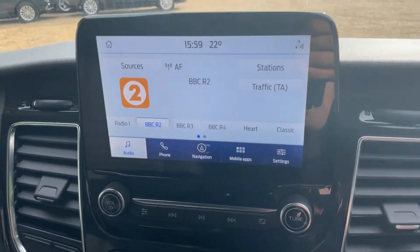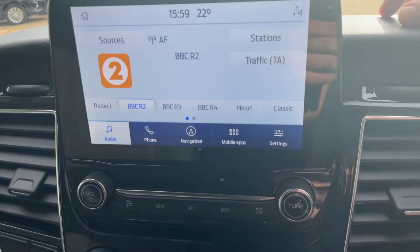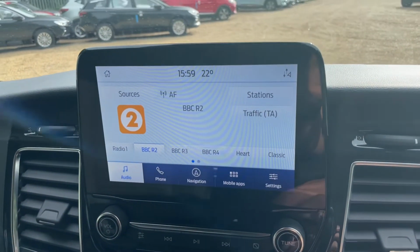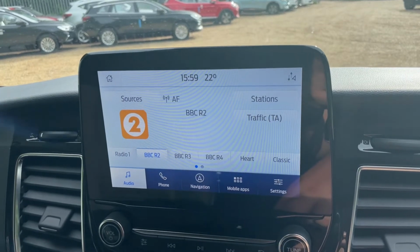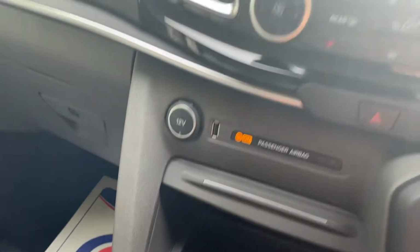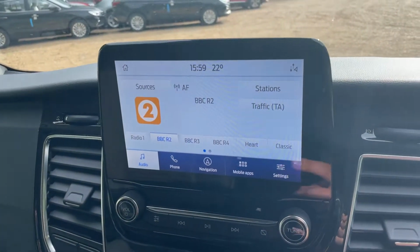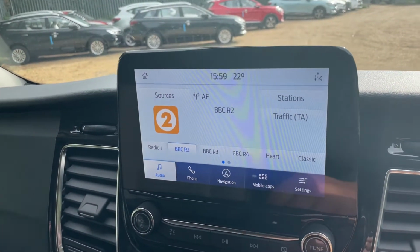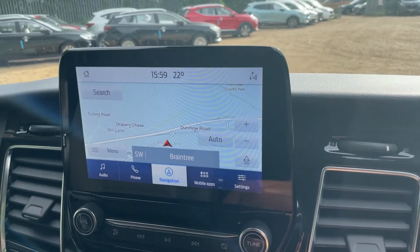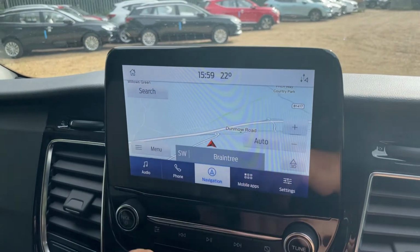Okay, so let's quickly go over the screen. So we have a Sync 3.4 monitor there, navigation, Bluetooth, DAB, you name it, it's all on there. Fully supportive of Apple CarPlay and Android Auto. So using a data cable, you can plug it in down here and it will pretty much mirror your phone onto the screen. But we do have a very, very good quality of navigation as standard on these screens. Very responsive, as you can see.